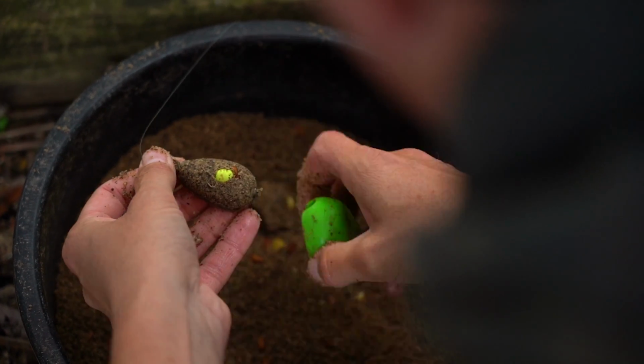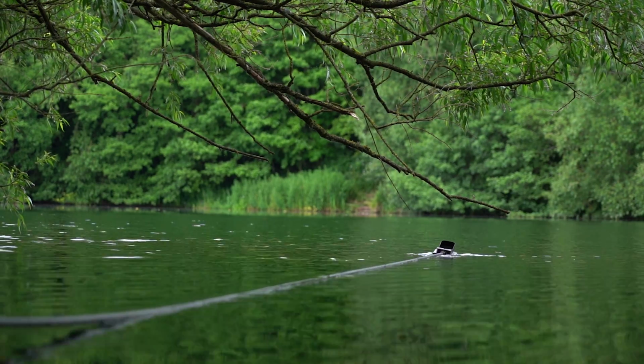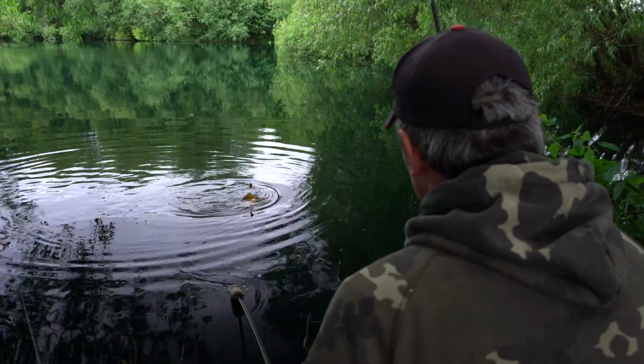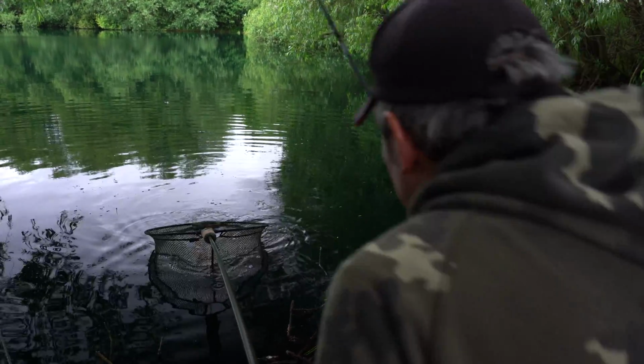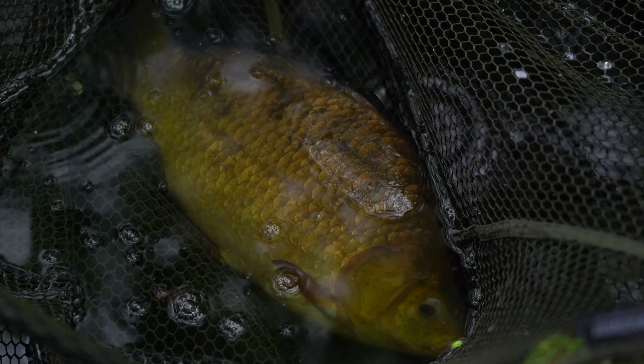I hadn't long slipped that first crucian back and put the feeder back out with a baiting spoon on the same spot, and I was soon playing my second crucian. And as this one slid into the net, I could see it was slightly bigger still. Now, I've never caught a 3lb crucian before, but I had then. I'd got a 3lb 1oz crucian.